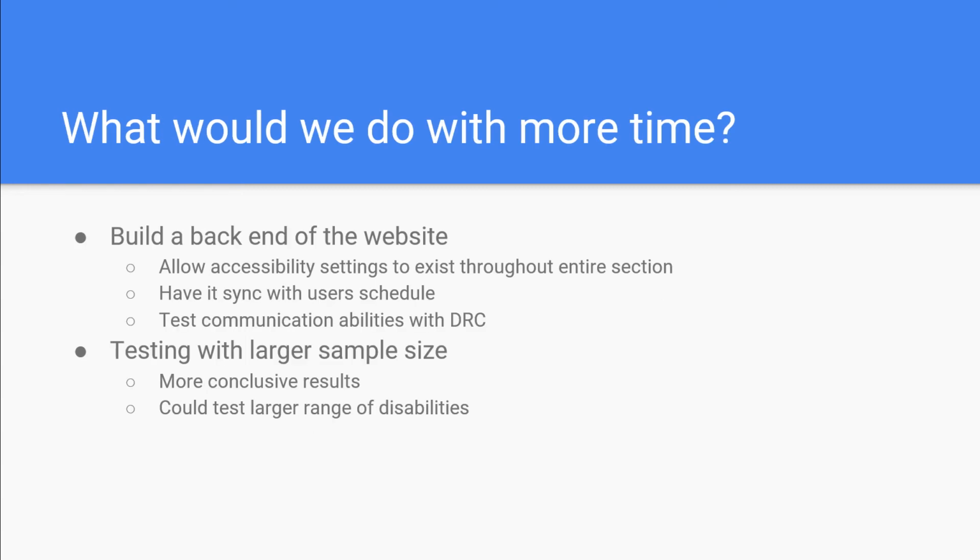Due to the scope of this class and the onset of COVID-19, we were only able to implement this specific functionality with our prototype. With more time, we would build a backend to our website that ensures persistence on every page of any accessibility mode selected, synchronizes the website to a specific user's schedule, and tests the communication abilities with the DRC more in depth.